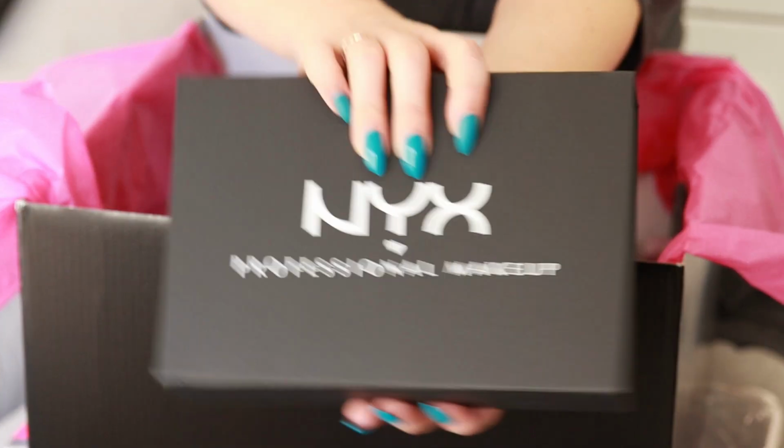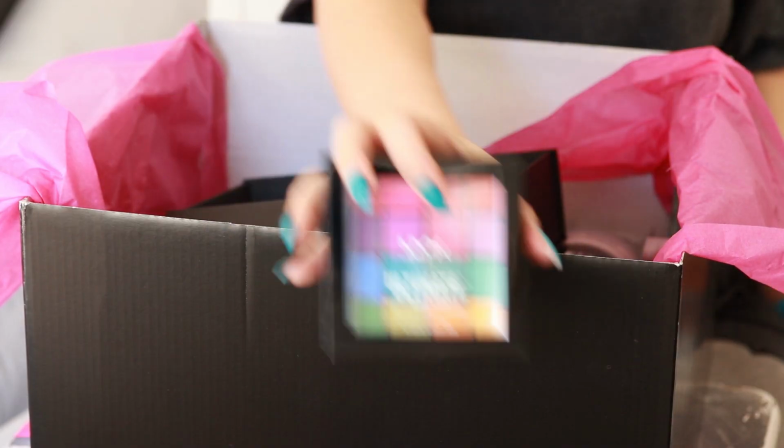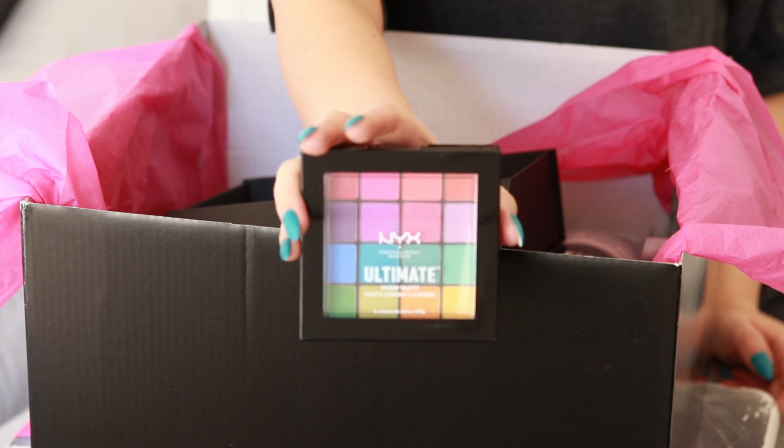So we have another little box, and inside we have, oh, more makeup. We have the NYX Ultimate Brights palette, which, as you guys know, I already have about 15 of. I honestly have this palette so many times. I've actually given 2 away because I've had so many of them and I use them all the time. If you like to do crazy rainbow looks, this is the one. It's got every single color in it and it's basically the size of my hand, so you can take it anywhere.